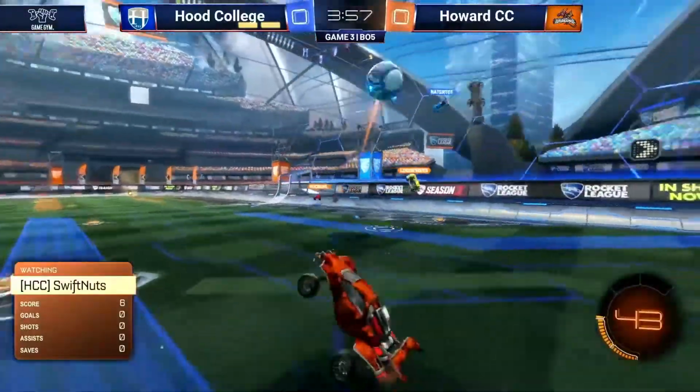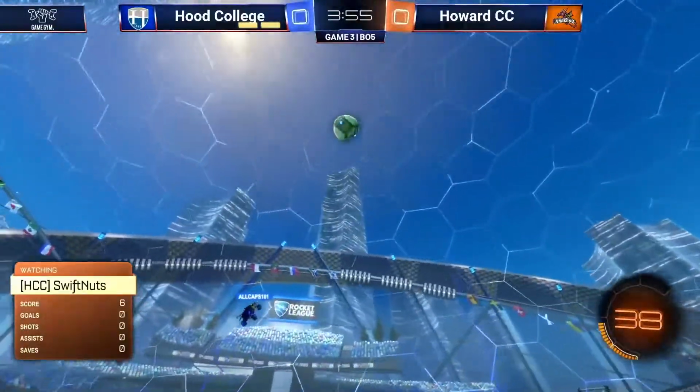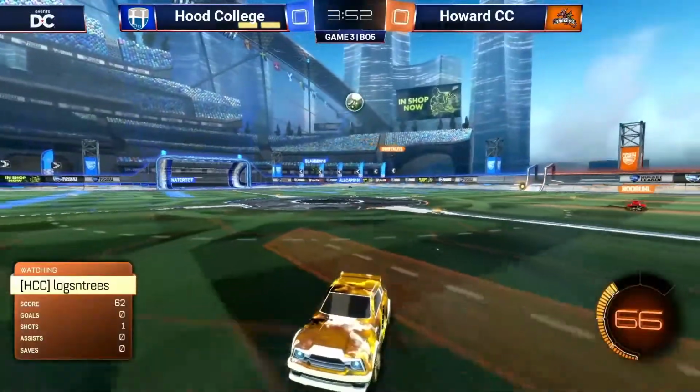Swift backdoor the save. 1 minute in, no scoring as of yet.